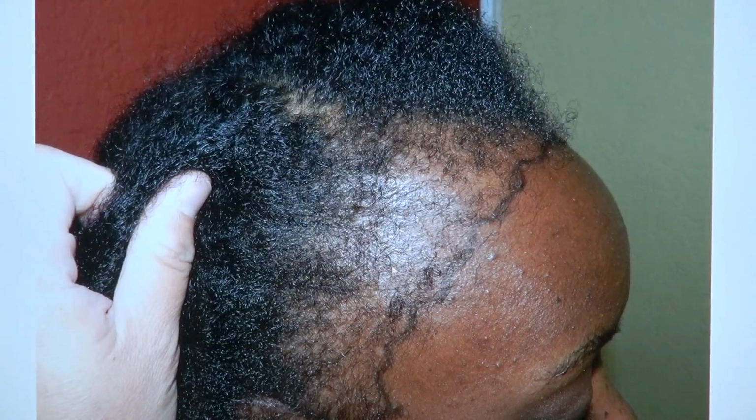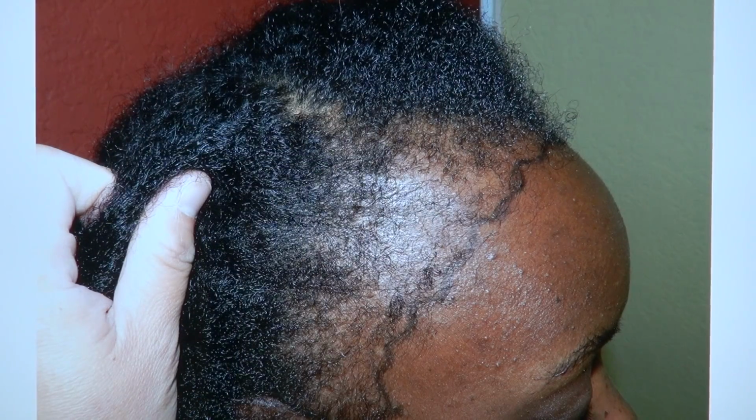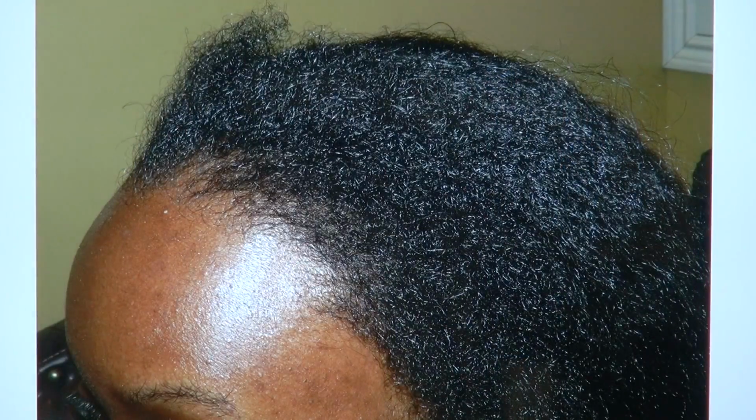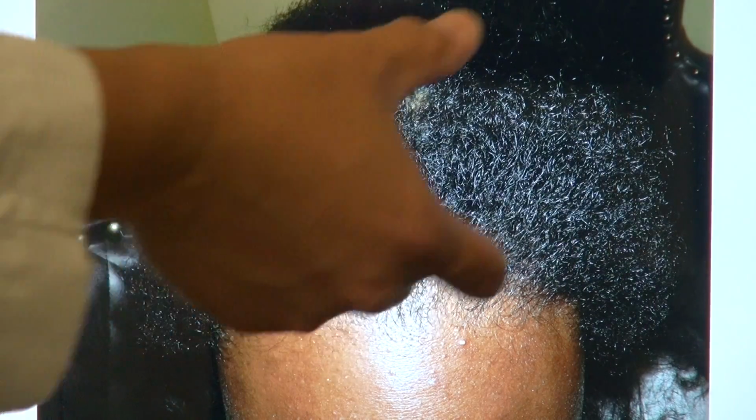And again, this is the right hand side. You see how thin it was. On the left side is less thinning than the right, but we filled it in for her. That's full density. And you see the top view, we did an inch. And she did not really want to lower her hairline to change who she is. She just wanted a natural hairline that she's supposed to have.